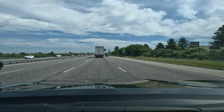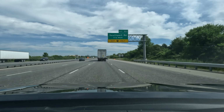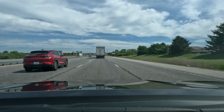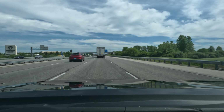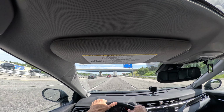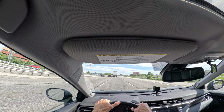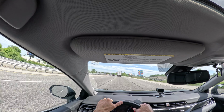Main thing is just focus on staying center in your lane, keeping the consistent speed limit, and watching for traffic weaving in and out. That's pretty much it. Notice as I go around this curve, looks sweeping, but it's really not. I'm not even having to hardly turn the steering wheel at all.